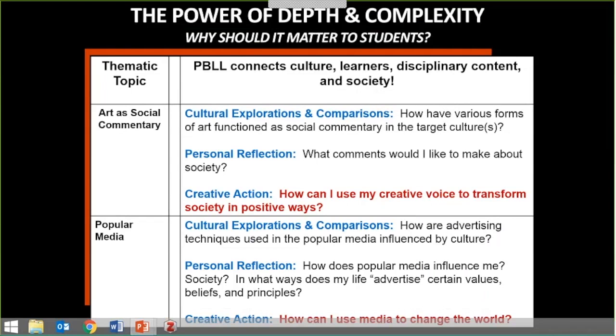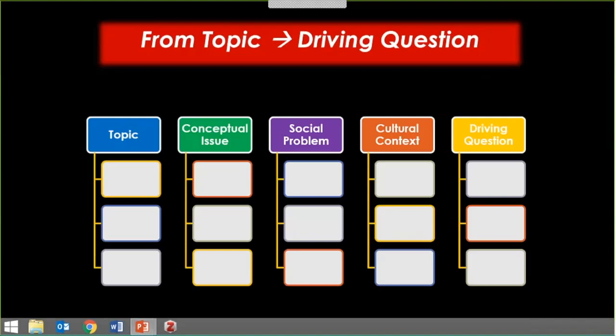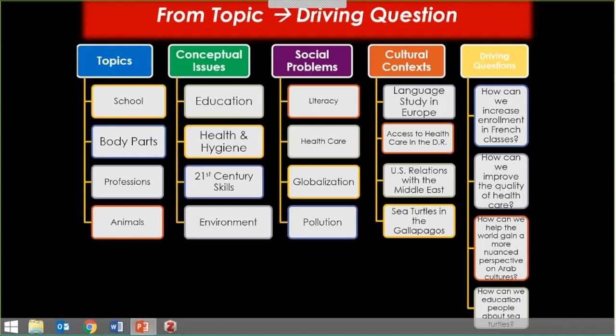And so I'll let you explore these on your own, but I want to quickly show you what the progression would look like because we're just about out of time here. So I might take a topic like school, and my conceptual issue or anchor is then going to become education. Social problems related to education might be literacy, and the cultural context might be studying languages so that we can participate in a 21st century globalized society. And then our driving question is, how can we increase enrollment in French classes?